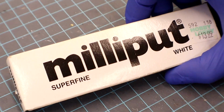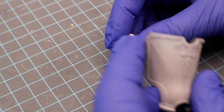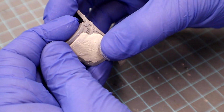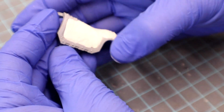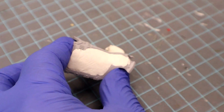So what we've got, there's our Milliput white, super fine. I've already gone ahead and mixed some of this up, and we're going to go ahead and start smushing it on here. Let's do that. Okay, so it's kind of sticky, messy stuff, but it'll be rock hard in a couple of hours. So I've gone ahead and smushed it on like so.